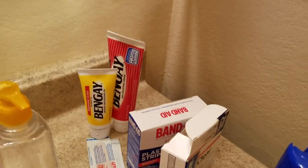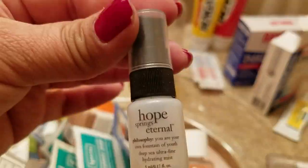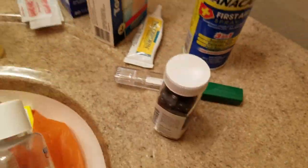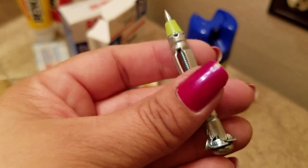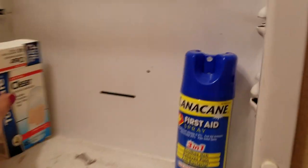This is old. Let's see. Expiration date. Yep, 2014. Gone. Oh, what is that? That's interesting. Okay, and then of course my Band-Aid. What is it, Tic Tacs in here? Really? Okay. Alrighty, so put this stuff in there.